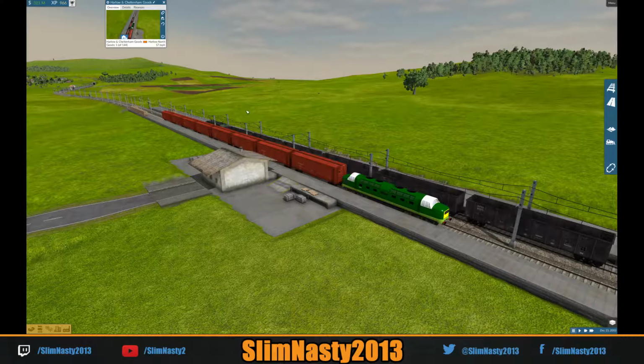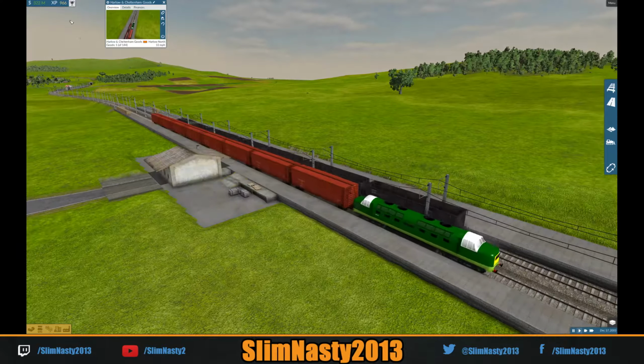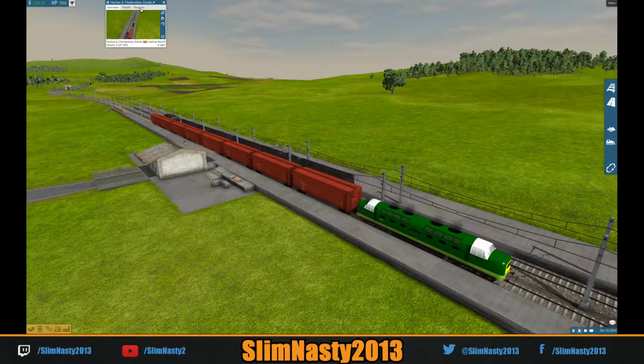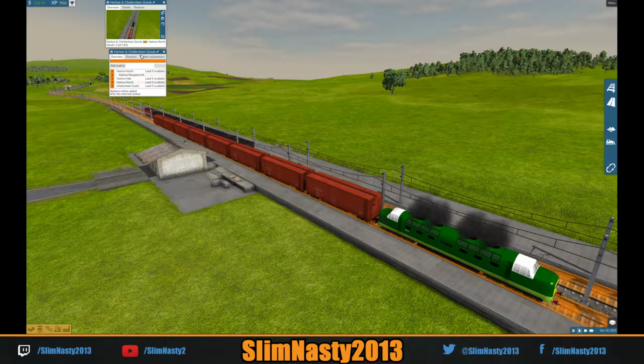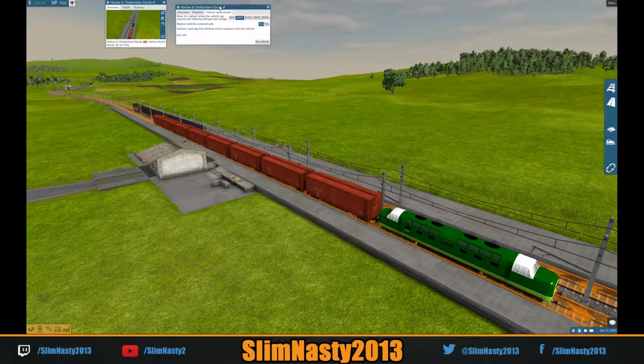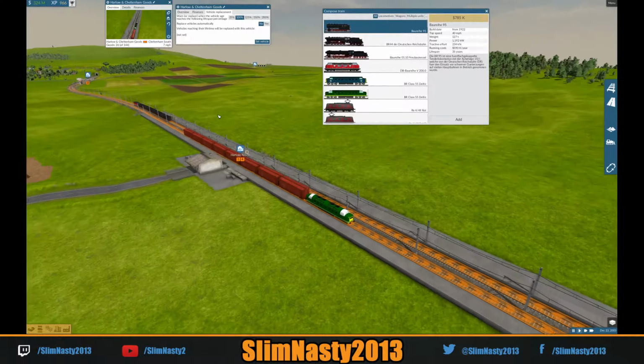We're going to replace this one first. I'm going to hit play. We're going to replace this one because it came up at the end of the last episode needing replacement. So let's bring that up, vehicle replacement, and we'll have a look at what we can do in the trains. I think we can do an electric one.